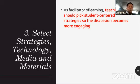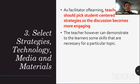San Fernando, Pampanga, for example, particularly School Division of San Fernando and even other divisions, when they try to use their TV-based instruction, they are actually trying to interact with students. They try to pose questions as if students are answering these questions, and then try to affirm before they proceed to the next topic. The teacher, however, can demonstrate to the learners some skills that are necessary for a particular topic.